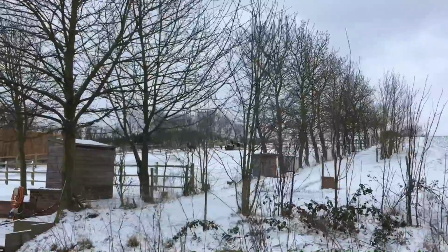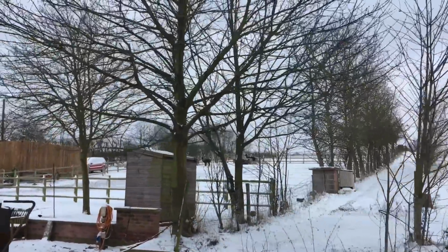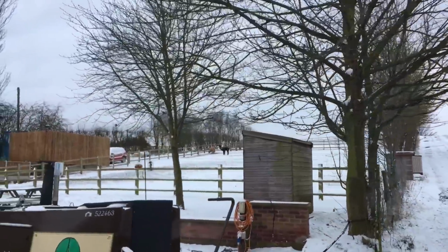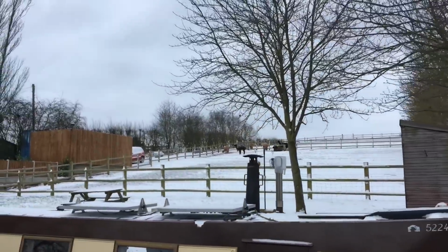I spy with my little eye something beginning with L. Might be a llama. Or my eyesight's really, really bad. Llama, alpaca, what's the difference?